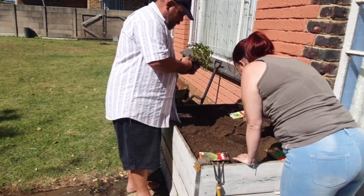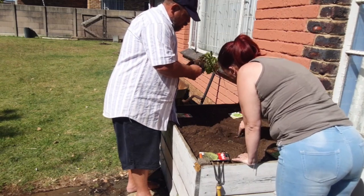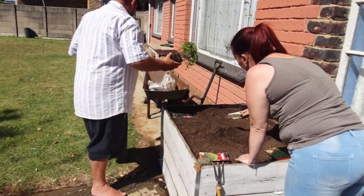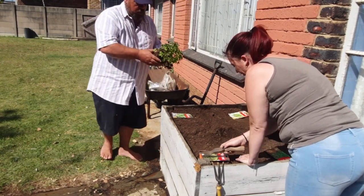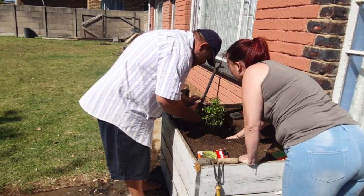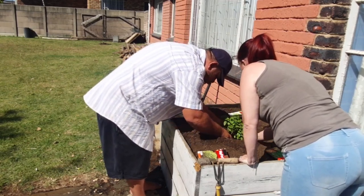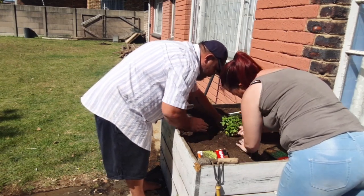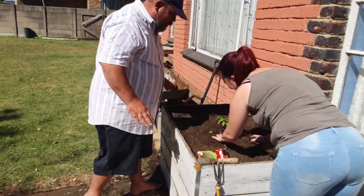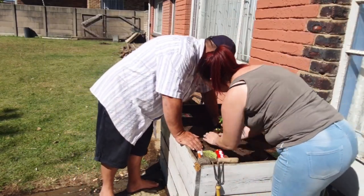See, there's a lot of earthworms and everything as well. Oh, this thing is a bit root bound, but it will spread. But let's not fuss too much. Okay, now it's your OCD versus my OCD. Is that in the middle? Give or take.